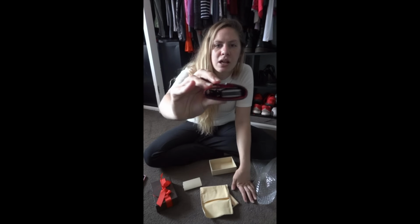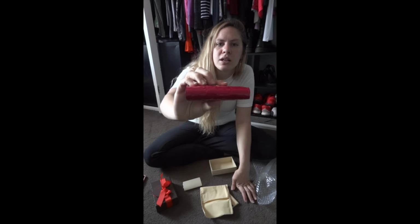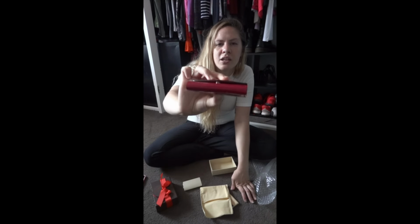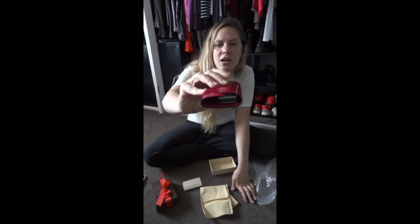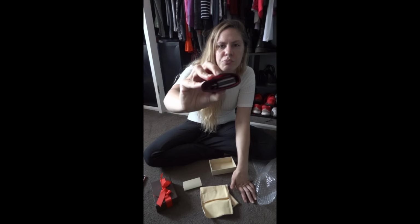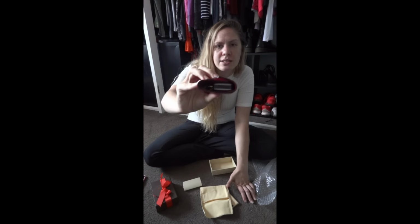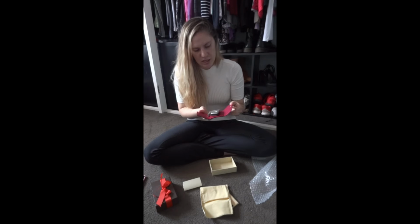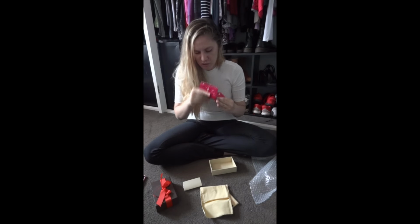So that's it from this side. This side, and back again, I've got my key in there for my car, because it's keyless entry, so I don't really have to worry about bringing it in and out. It actually just stays in there. So that is it. That is my beautiful new purchase from Louis Vuitton.